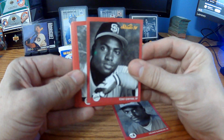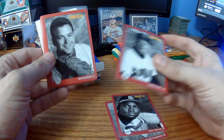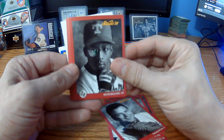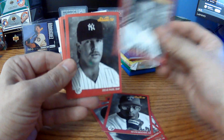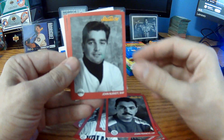Tony Gwynn, who's always a good card to open up. Jimmy Reese, who I have never heard of before as a coach. Tim McIntosh. Kevin Belcher, looking very serious. John Farrell. Steve Farr. John Franco. John Burkett. And Greg Hibbard.